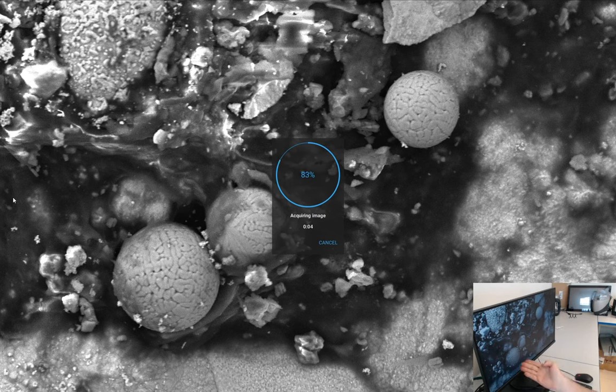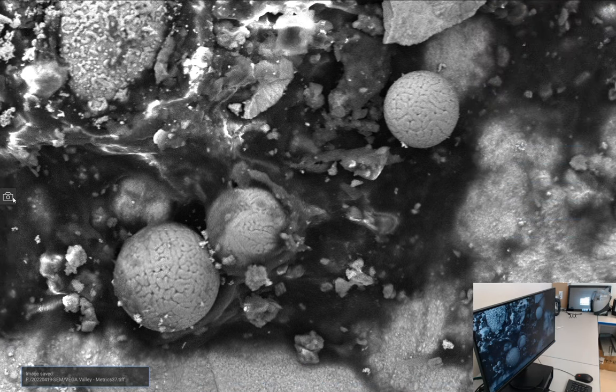I think there's silicon. I think this might be silicon. I think we have calcium in here and carbon. And just got the whole synthesis going on. It's just amazing. What an honor.